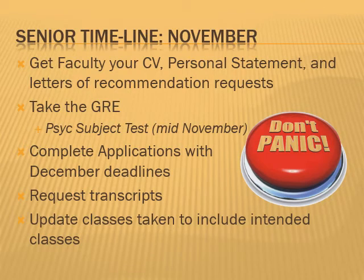So as we move into November, that's when we're going to get those packets completed and to our faculty for their letter writing. You want to make sure that you've got that personal statement, that CV, and full information about where those letters are going to go. If you haven't done it already, this is a good time to take the GRE. Now, some students will ask, should I take the psych-specific test, usually only offered in mid-November? My suggestion is that there are kind of three answers to this.